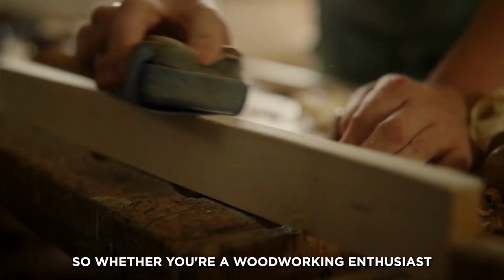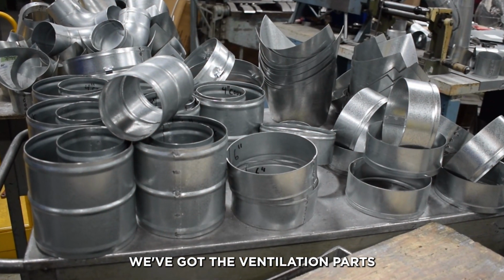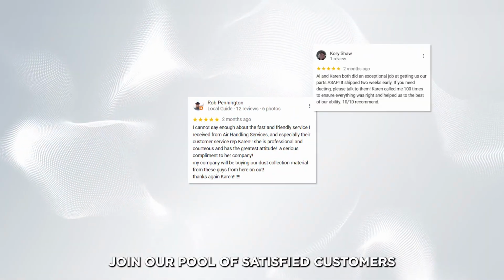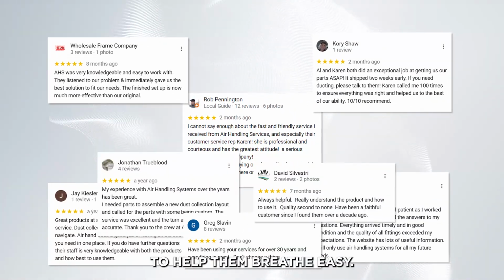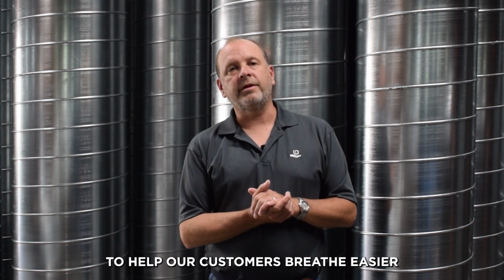So whether you're a woodworking enthusiast or an industrial facility manager, we've got the ventilation parts you need to maintain a clean and healthy workspace. Join our pool of satisfied customers who trust us to help them breathe easy. We make all the products to help our customers breathe easier.